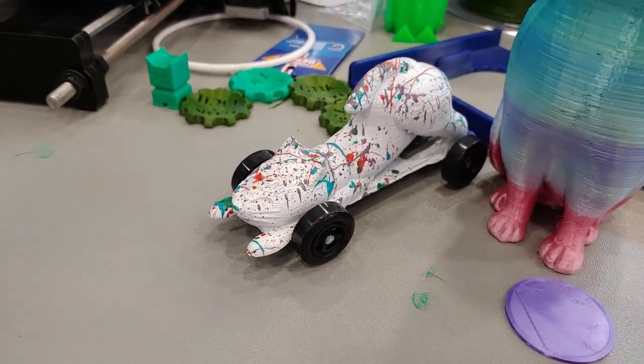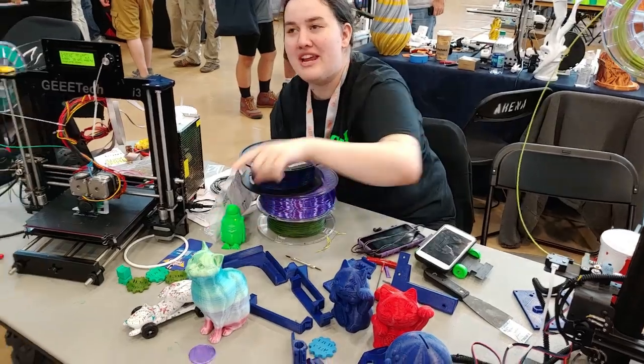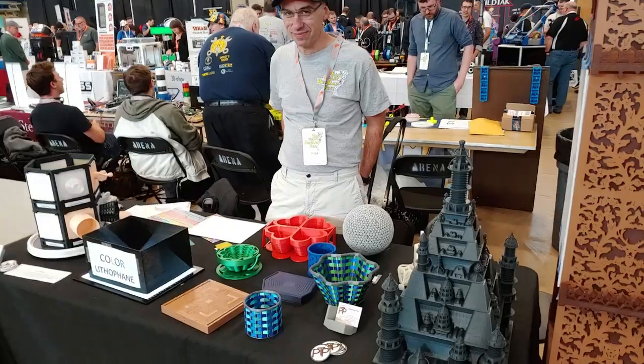And oh, that's cool. A similar cat to this one just stretched out. So he lost a little bit of weight and decided to race it. Nice.